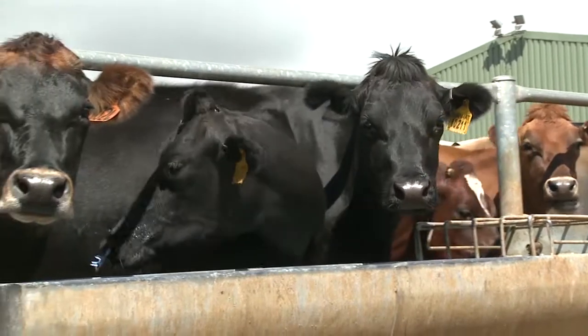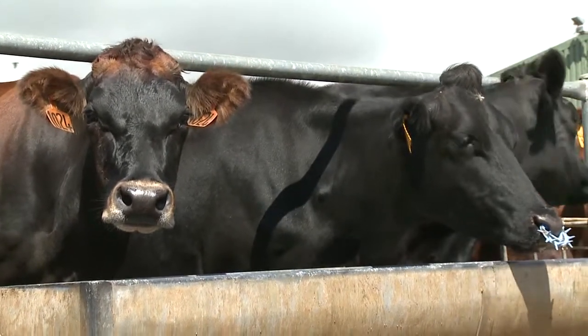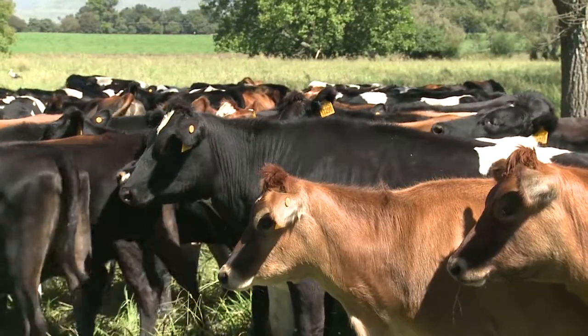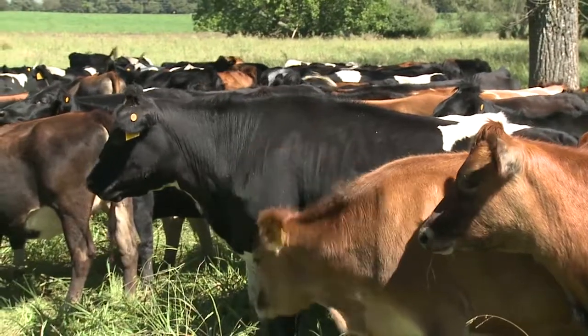We can't import crossbred semen, which is a problem for us. To mitigate that, we're using our own bulls. So we use the best that we can possibly get within our choice, and then we use our own crossbred bulls from our selected best cows to ensure that we get to the desired cow that we want, and to make sure that we have an easy, manageable cow for our system.